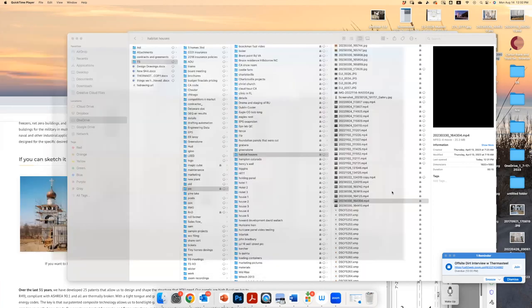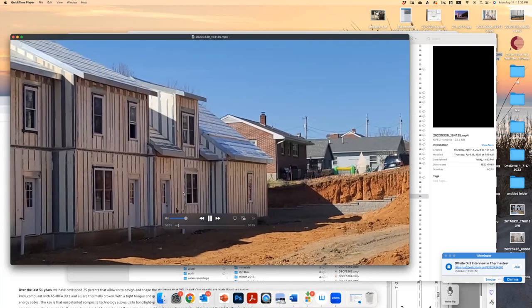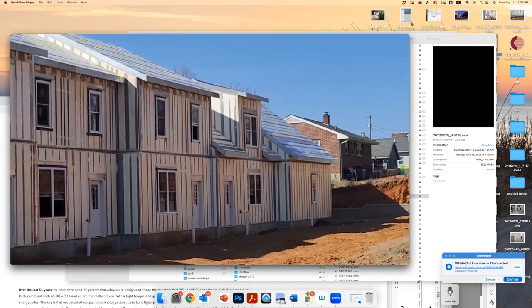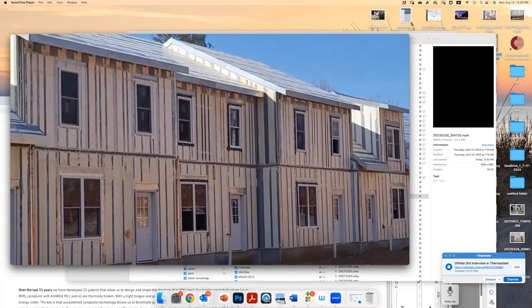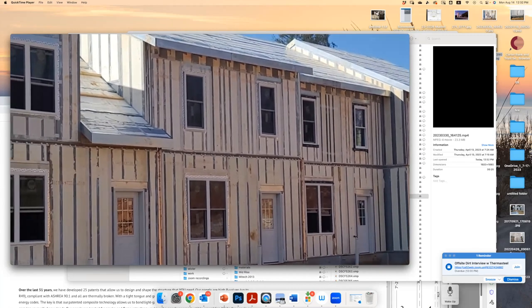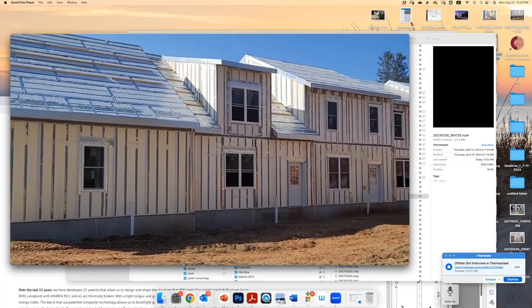Here, I'll just run another one for you, another project. An entire building envelope and everything comes ready for assembly on the site. So all the projects are bundled up. All the headers and the jacks and kings are all provided. All the plates and accessories are provided. And it's just like a big Lego.